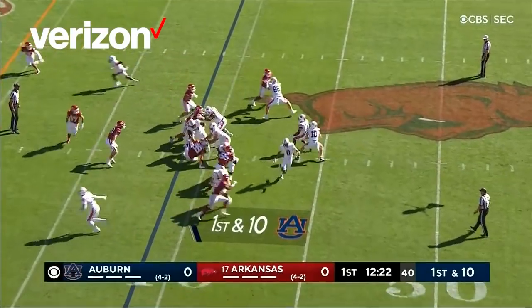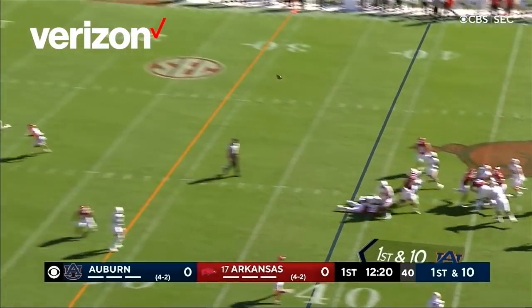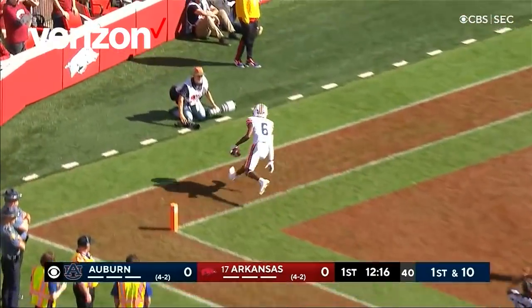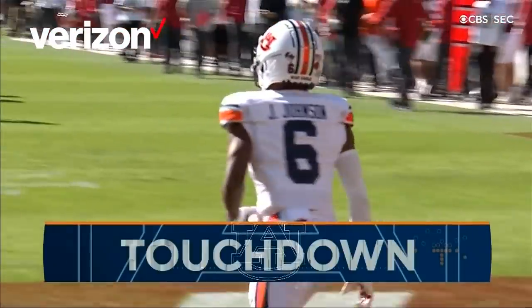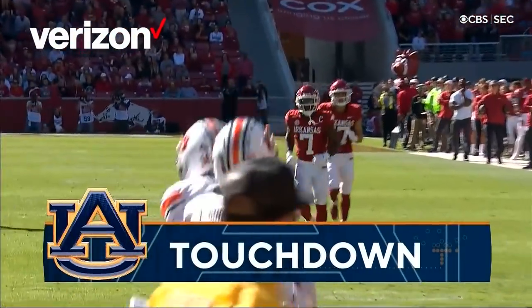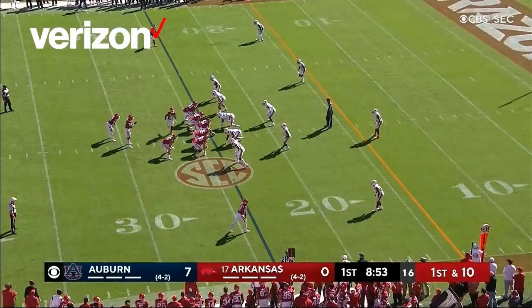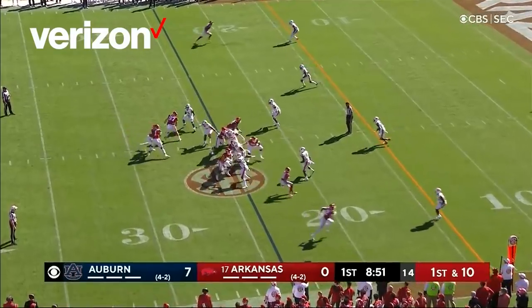Brings a man in motion. Play action by Nix. Steps. He looks downfield. Has a man open at the 5. Touchdown, Auburn! Touchdown, Kobe Hudson! Johnson with the touchdown catch. Beautiful!